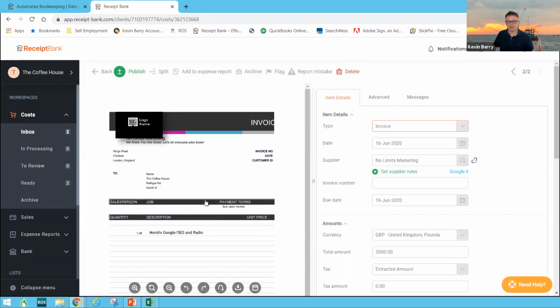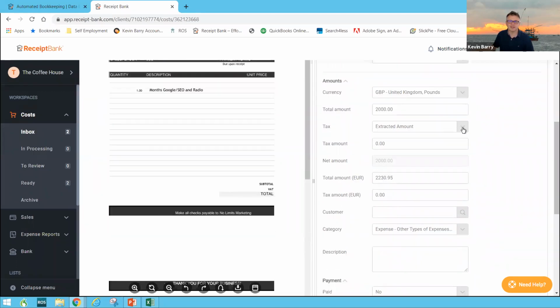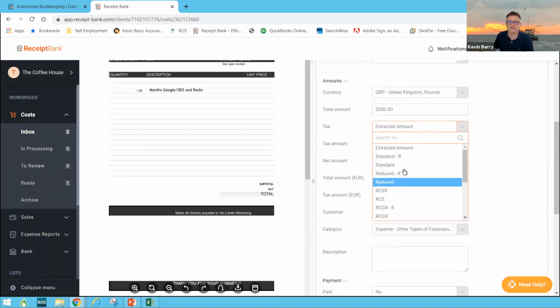Again, we only forwarded this in. It's read all this information itself. It's got the right date on the bill. It doesn't know what the bill is for yet. It knows it's English though. It's a great British punt, or British. The tax rate is going to be 23% standard. You see now where that one is. It's not the reduced one. It's the standard.